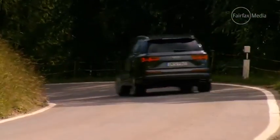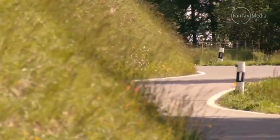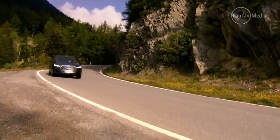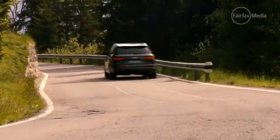There's some clever tricky stuff too, like optional, well, I think it'll be optional in Australia, no one's told me yet, 4-wheel steering, which at low speeds steers the rear wheels up to 5 degrees against the direction of the front wheels, which reduces the turning circle by about 1 metre, I'm told. And at higher speeds, it can turn the rear wheels in sympathy with the front wheels to a maximum of about 2 degrees, which doesn't sound much, but it is important, which makes lane changes more stable. So that will be optional, as far as I know.